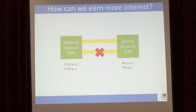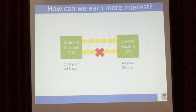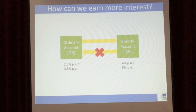So if let's say you intend to buy a house or you intend to use your ordinary account to fund your children's education or something like that, you cannot transfer back. You have to start accumulating from scratch after you've done the transfer. Okay, we'll talk about that a little bit later for the people who are of a certain age.